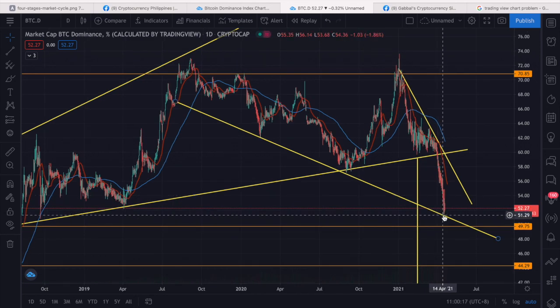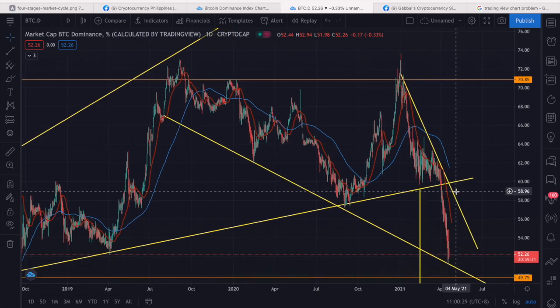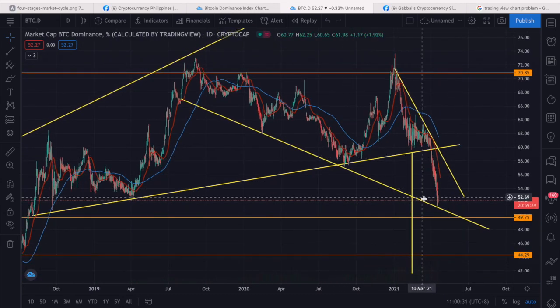So ngayon meron tayong major support dito. So possible na mag-bounce siya, and this is bad for altcoins. Pag nag-bounce siya, it means mas malakas ngayon si Bitcoin and magiging weaker si altcoins. So this is what we have to check for, the Bitcoin dominance.